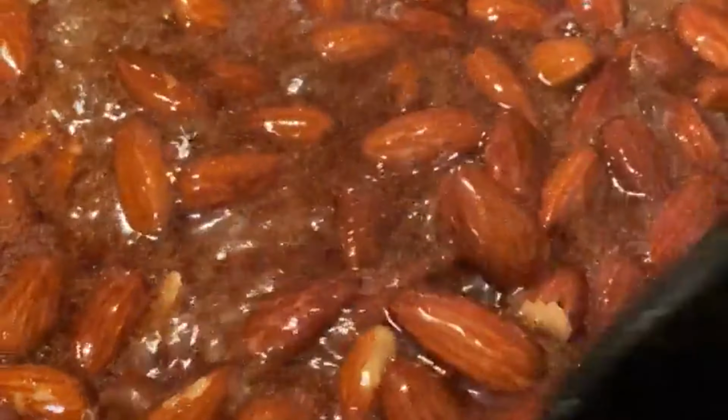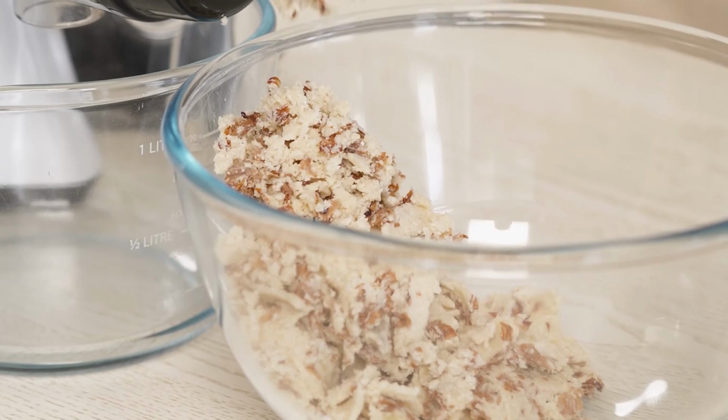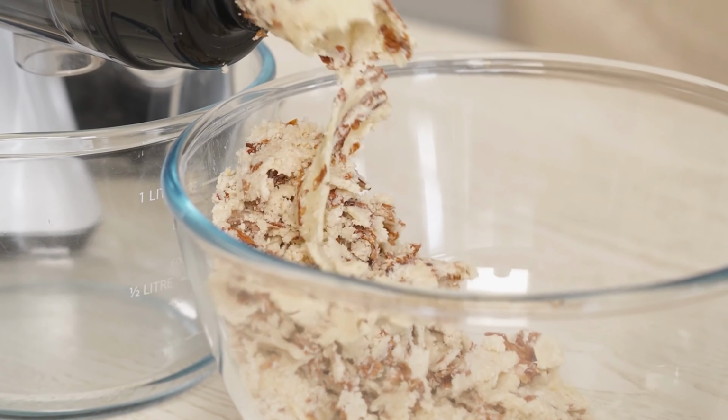Instructions: if your almonds aren't already roasted, you can lightly roast them in a dry skillet over medium heat for a few minutes until they are slightly golden and fragrant. Let them cool before using. Place the almonds in a food processor and pulse until they are finely ground.